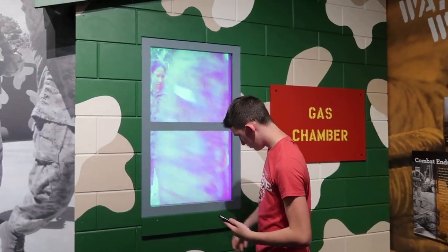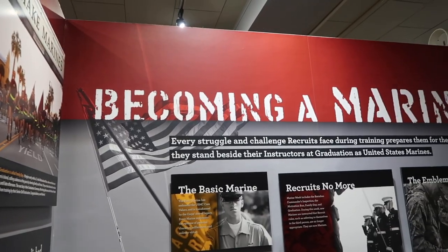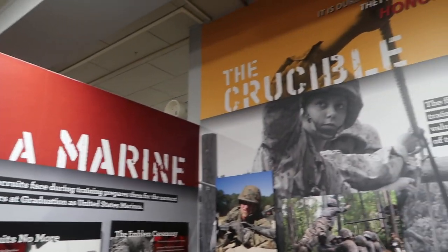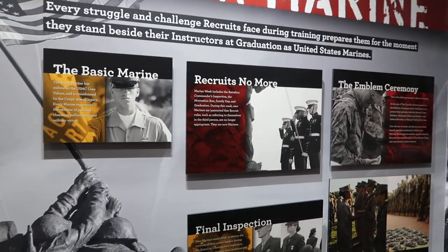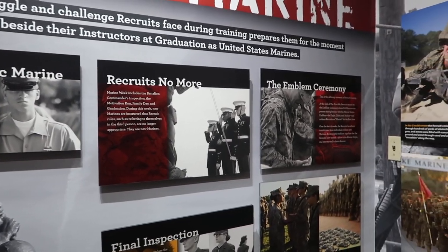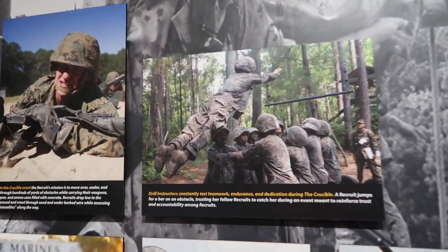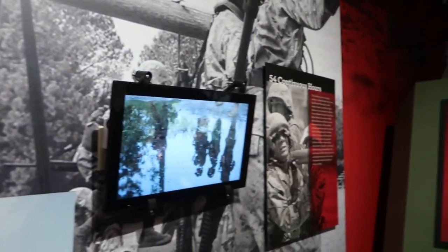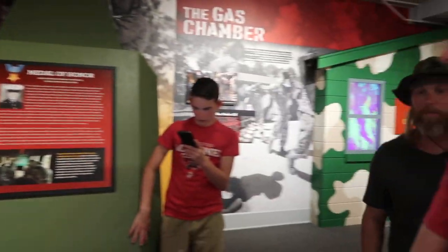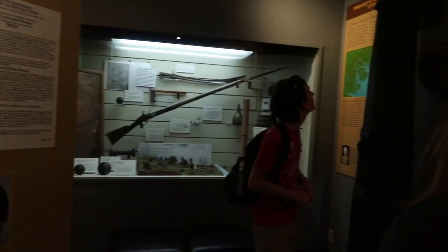Water point. Becoming a Marine. You make it through the crucible, you're a recruit no more. You get your eagle, globe and anchor, and you're a Marine. Look at that. Get that trust exercise. 54 hours. We can't really comprehend how hard that was. Yeah, this is going all the way back to the revolution. You found the cannon?